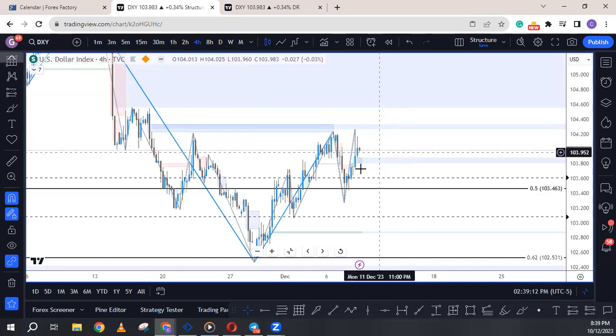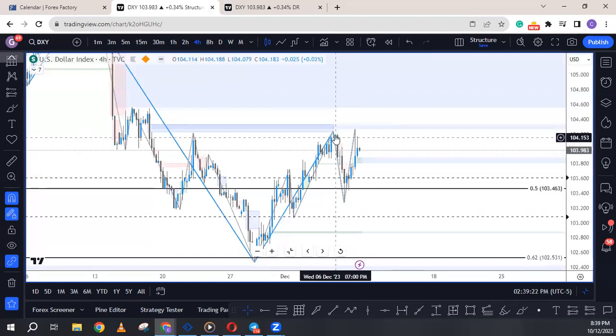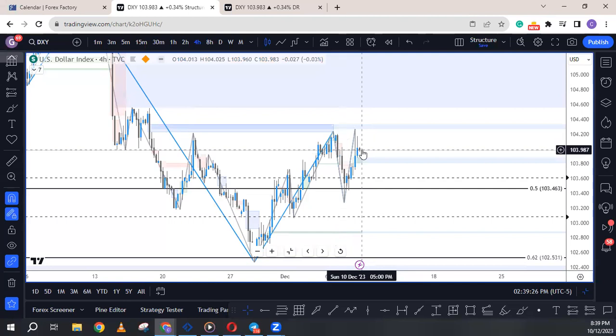So that's suspect. So what does that point to? It points to the fact that starting into this new week, we might see a bit of a retracement. And since this low could not break this high, there's a possibility, not saying it might happen, but there is a possibility price may go for this low before going back up.